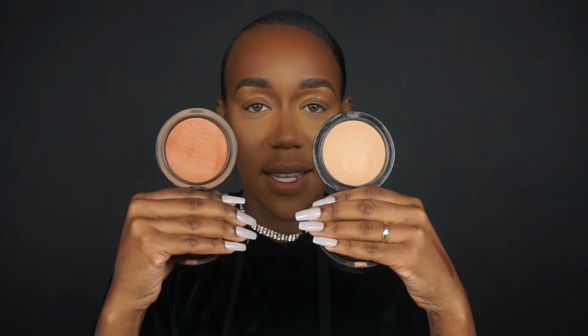And then when my face is set, I take 2 mineralized skin finishes. The first one is in medium tan and the second one is in dark deep. Now let me tell you, these are the most perfect finishing powders I've come across. I just love what they do to the face.